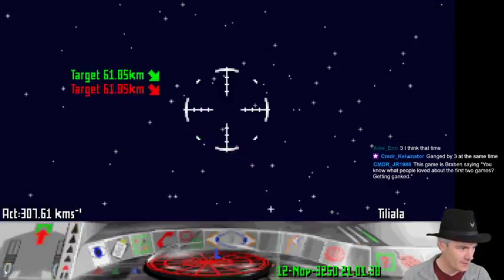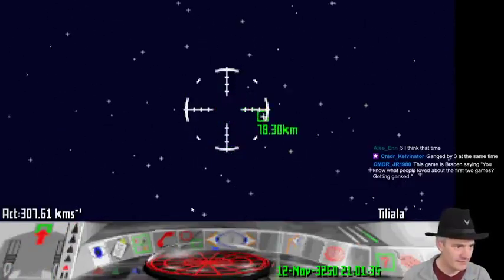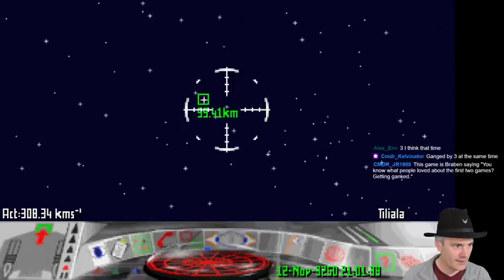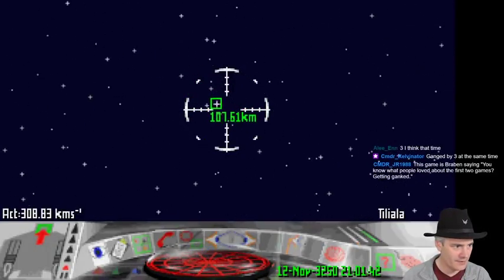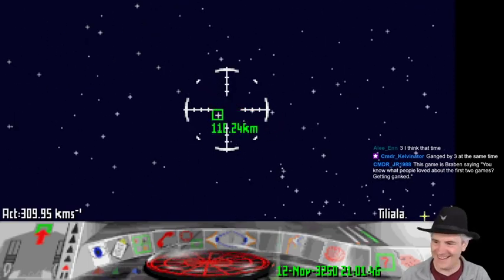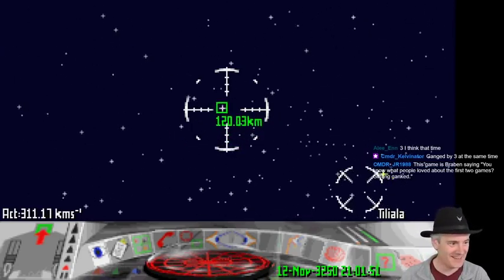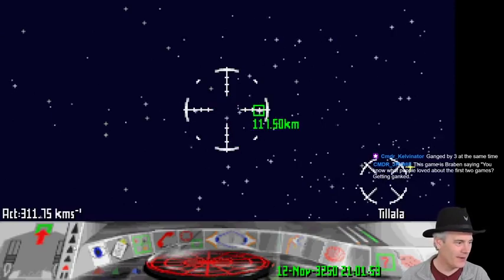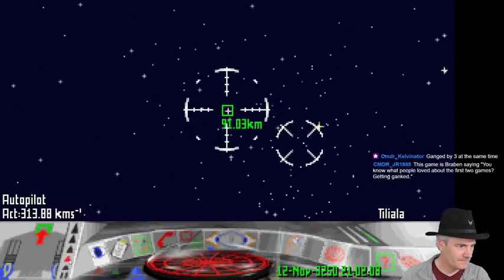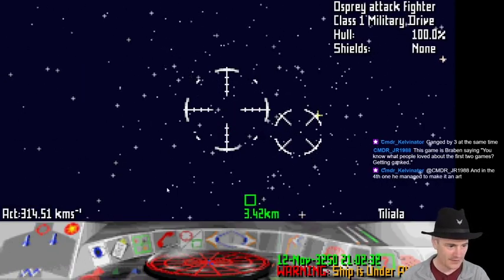Right, so let's turn the engines off. Let it come in. Maybe I can fire a missile at it. Probably not a good idea. I could just energy bomb it, I suppose, but let's see if we can get closer to it so we can actually shoot it, because it's doing a good job of running away. People guess this game is brave and saying, you remember what people loved about the first two games? Getting killed almost straight away. It's just running away. Use the autopilot to actually get us into range.